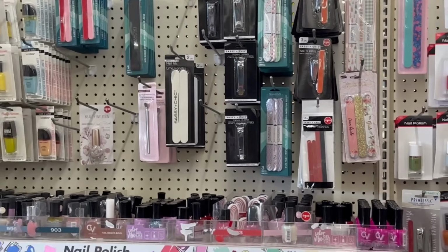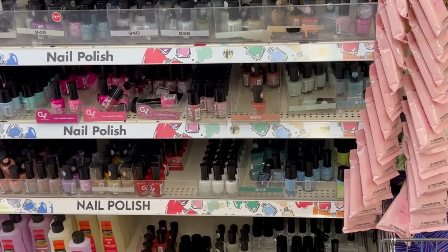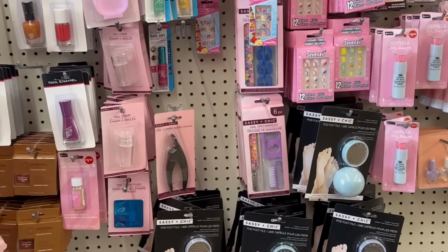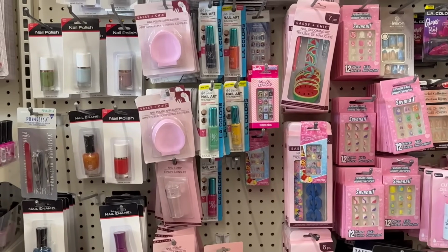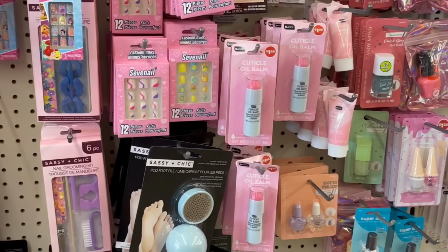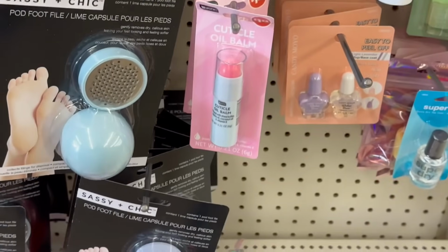Over here is the makeup area. Look at how big this is. This is a cubicle bomb. Wow, that thing's huge.